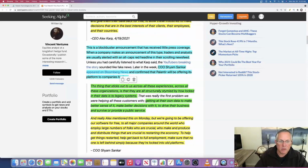This is a quote, "The thing that sticks out to us across all these experiences, across all these organizations that are structurally stymied by how locked in their data is to legacy systems." I saw that back in the 90s, guys, how companies are just locked into their data and they can't get at their own data to make better sense of it, to make better decisions, to drive their business and survive or provide a public service. They just can't do it.